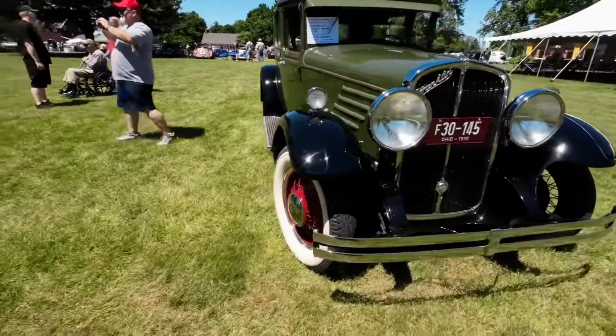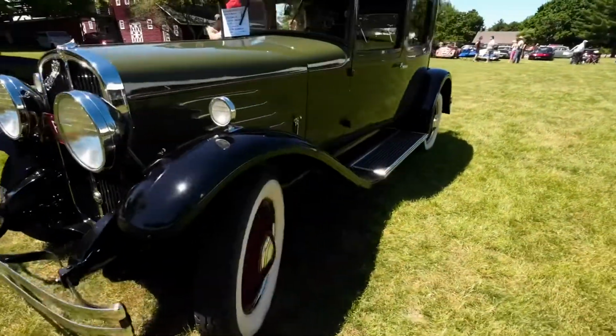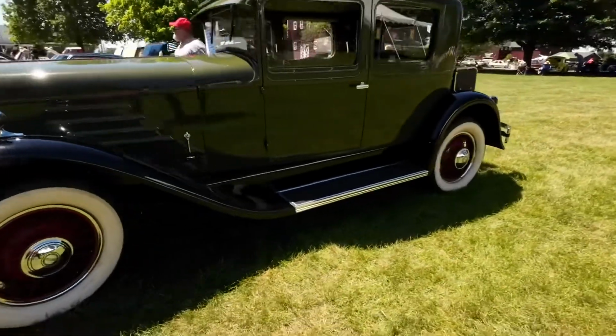1930 Franklin. That's interesting. Very interesting. Very pretty car.